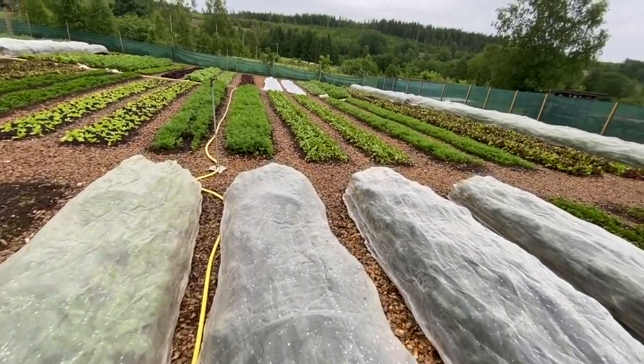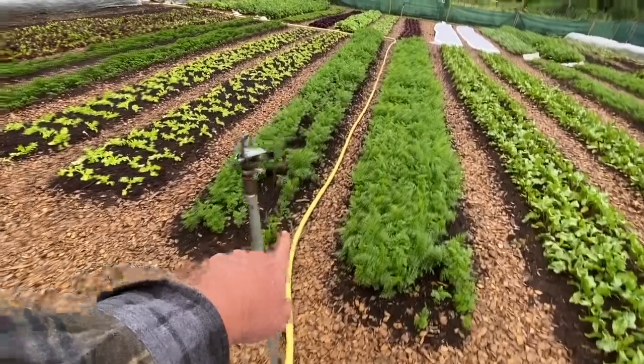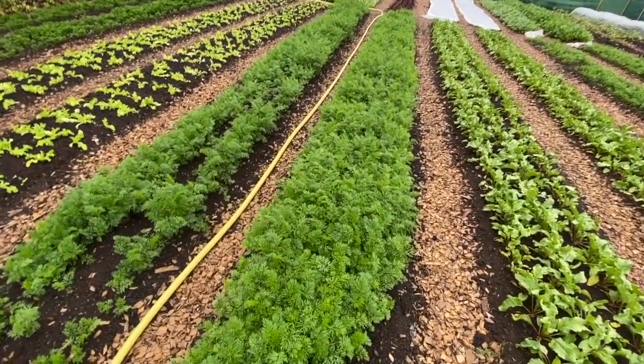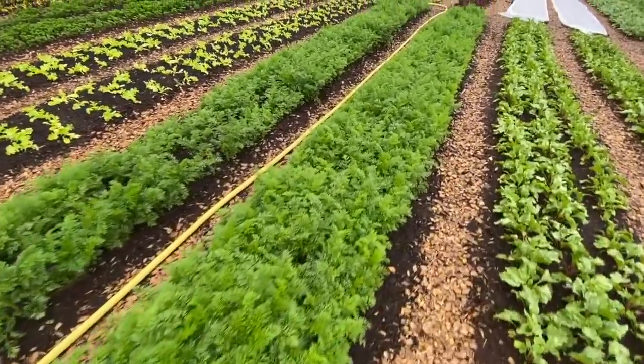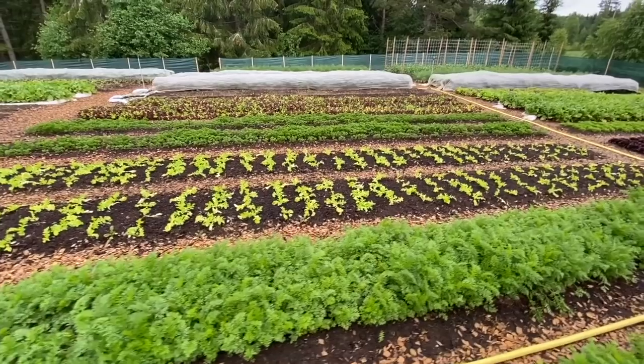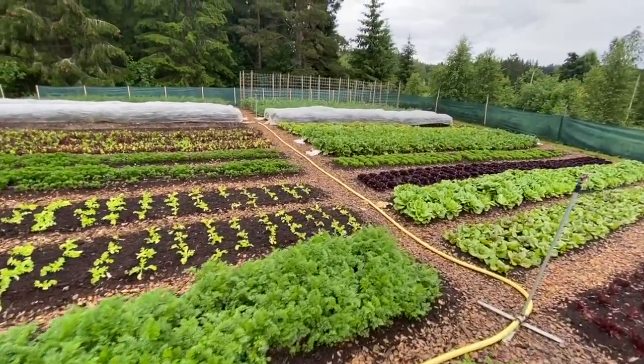Lots of carrots. You see here the poor germination with the 6-row and just putting it in too shallow. Most of the beds are totally fine, but that's why we wanted to play around with the jang a bit. It's so nice to get this bit of rain now. We really needed that.